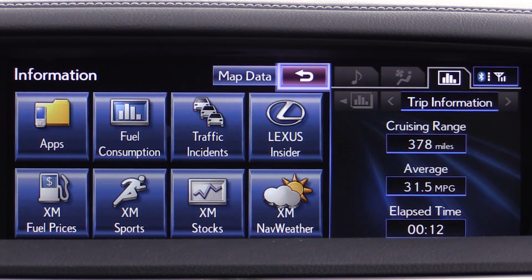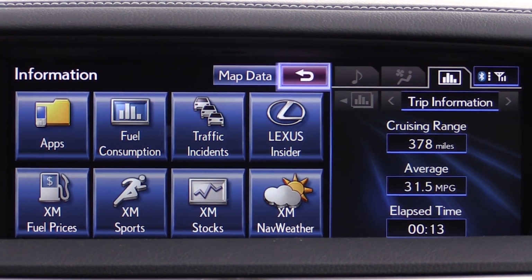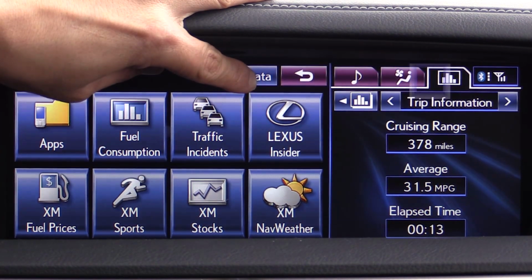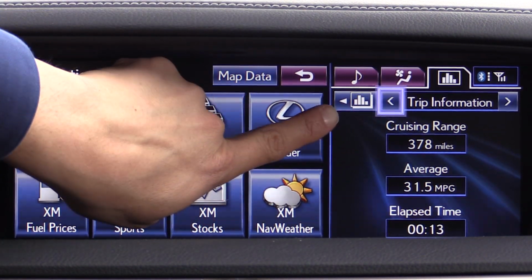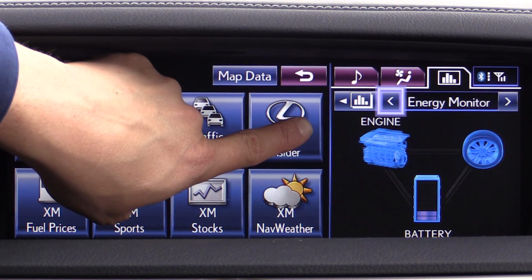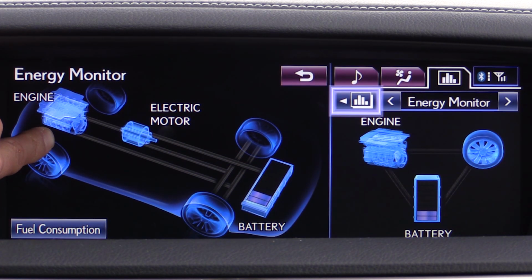You'll also see over here on the right side of this screen, this separate section which you can change. And so right now we're seeing our fuel economy information there, and you can cycle between trip information, past record, consumption, and that energy monitor. Again, if you hit this little button, that brings up that display over here on the larger screen.